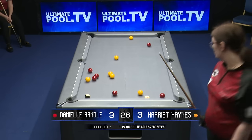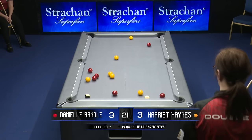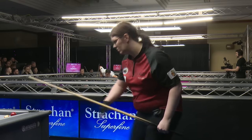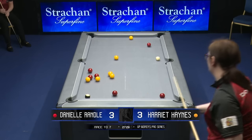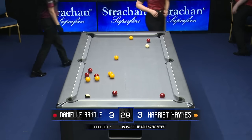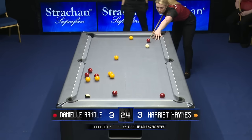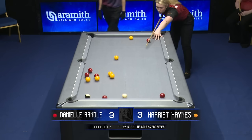Harriet's got all sorts of work here if she is going to attack in any shape or form. I think this could be a little drawn-out frame, just because of where the black's gone as well. Yeah, you can see Harriet, she's almost had to slow down for this, just to think about what she's doing. That's a clever shot. Just ties up all of Danielle's reds on the left-hand side. There's not really too much Danielle can do with those at the moment, so she's going to look to just bump out her other problem reds, put it in front of the yellows.